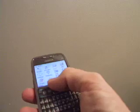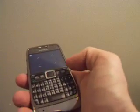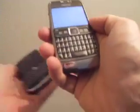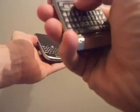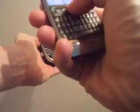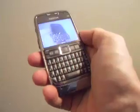So that was the music player. If we go to the camera, it's got a 3.2 megapixel camera with flash and autofocus, and also zoom. So we're just going to go ahead and take a picture of the actual BlackBerry Bold. You can see the flash there.